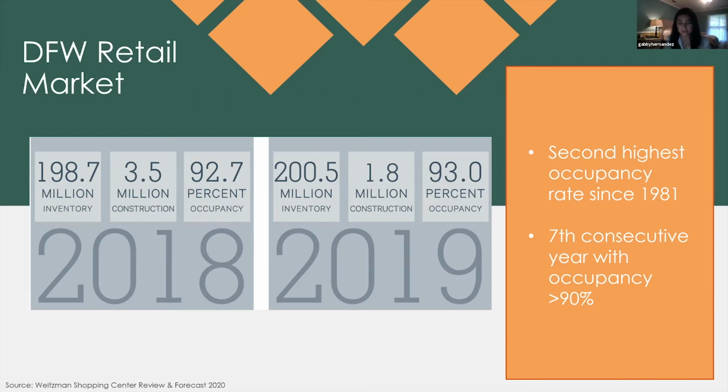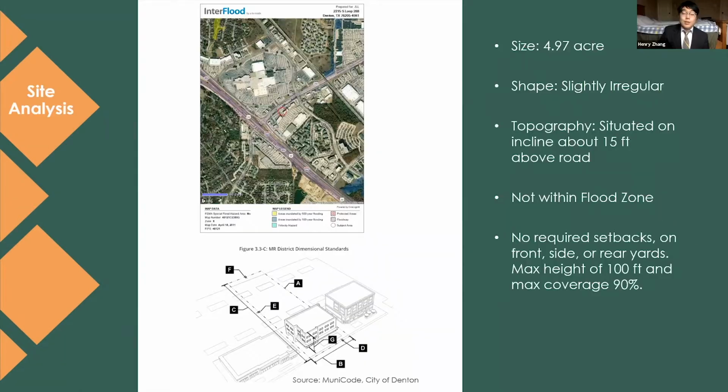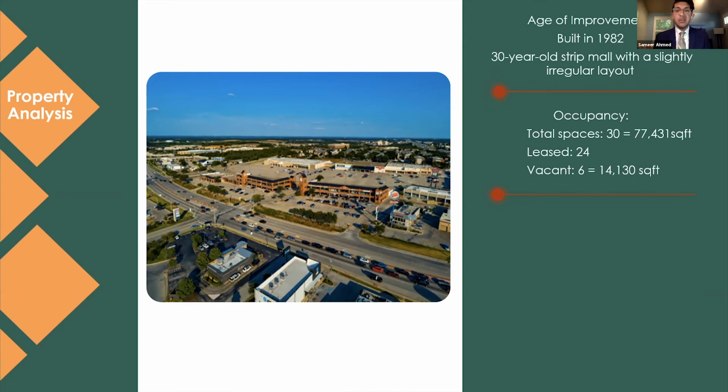Diving into the Denton market, we saw about 70,000 square feet built in 2019. We were also able to gather some current market data from LoopNet. Something interesting we found out was that there were no required setbacks on the front, side, or rear yards. There are 30 spaces in the building with a total of a little bit over 77,000 square feet.